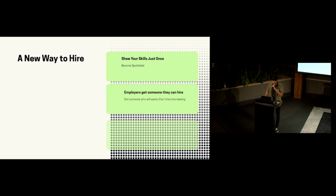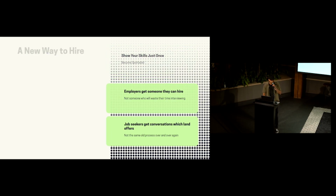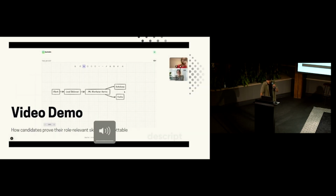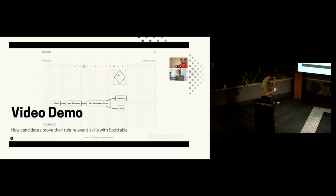From a messy process to a really simple one right here. This is your system design round. You can see the architecture of the URL. So this is a quick demo, basically showing that from a resume, we generated a real-world task for our CTO here to answer the systems design question and actually optimize it, bring it to scale, which is something that will actually show up in a real-world scenario.